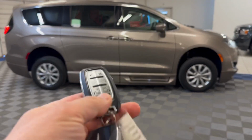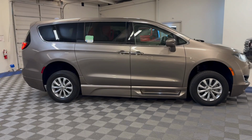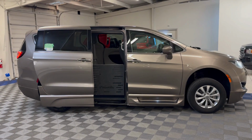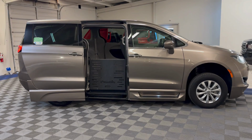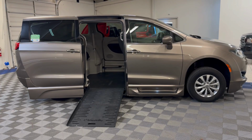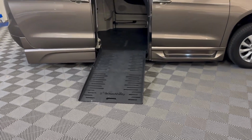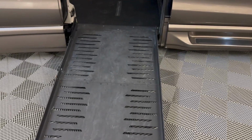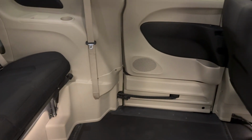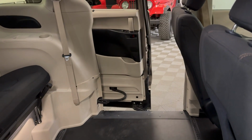This Pacifica is equipped with all the power options of the vehicle. So using a remote, you can double click, and the passenger side slider where the mobility ramp is automatically deploys. This does have the kneeling option. As you can see, the vehicle kneels down, lowers a little bit to help assist the occupant with the wheelchair to be able to get up the ramp. Braunability power ramp. You enter the vehicle, and all the doors are power and remote worked.